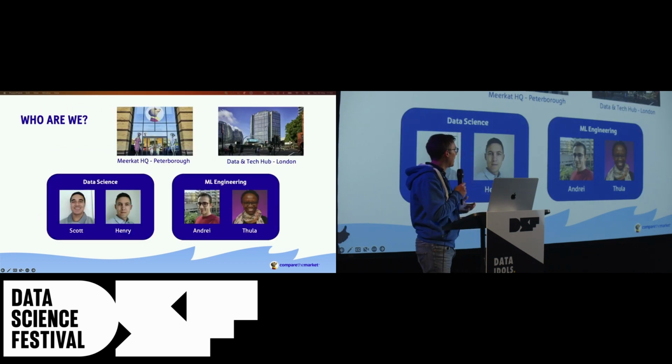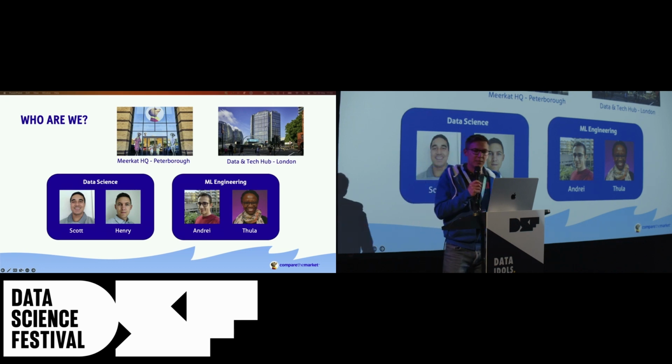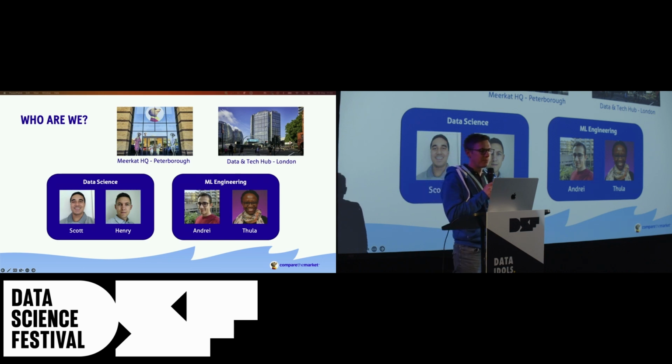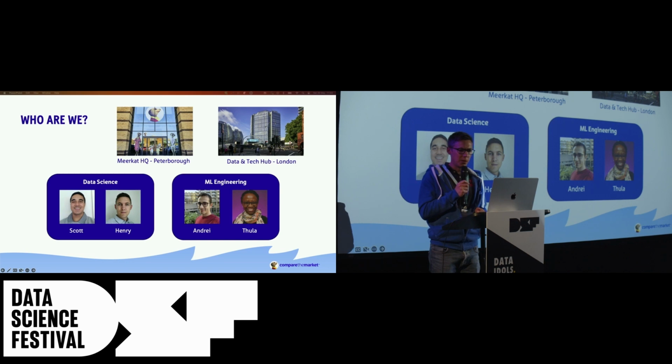In terms of Compare the Market representatives here today, you have Scott and me from data science, and Thula and Andre from machine learning engineering. But actually, there are a lot more of us here at the festival, some down here on the front row in blue hoodies, and over there. So yeah, easy to spot, and please come and find us after the talk down at our stand where we can talk about some of the other projects we've worked on.